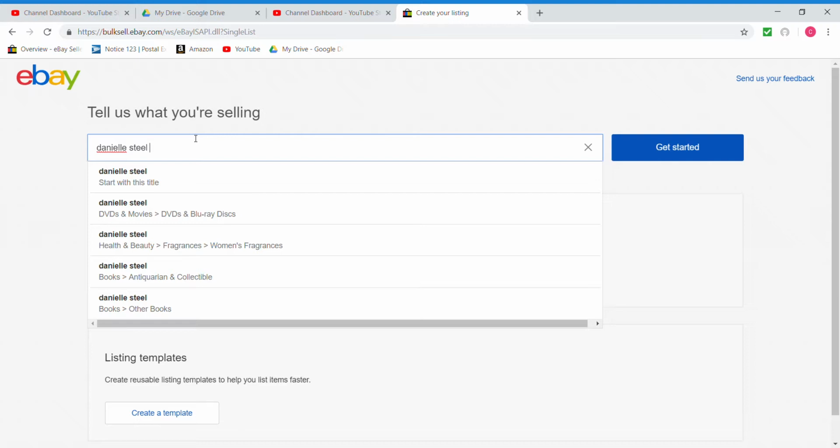Alright, so the next thing we're going to do is describe what kind of book it is. Is it a paperback book? Is it a hardcover book? Is it a spiral bound book? I think that's about it. So, for instance, I've got a hardcover, so I'm going to type in hardcover.